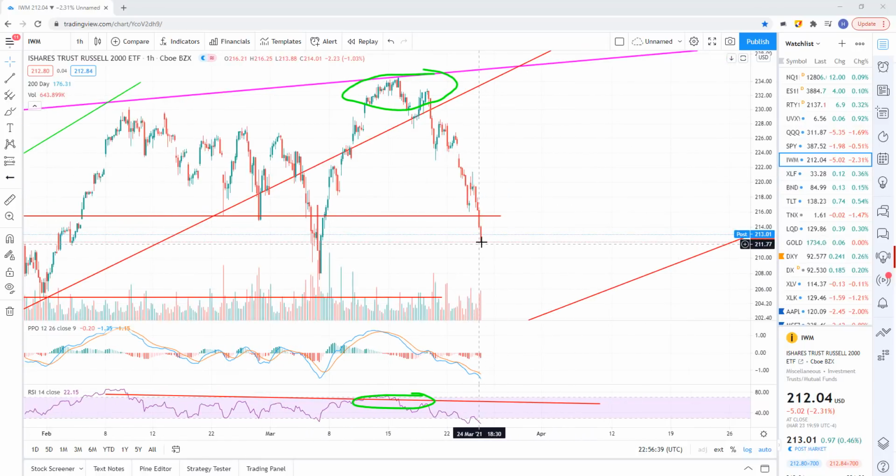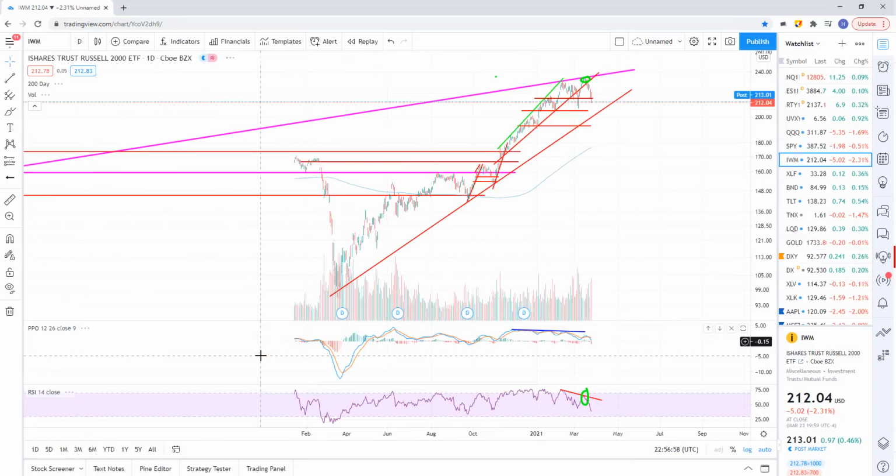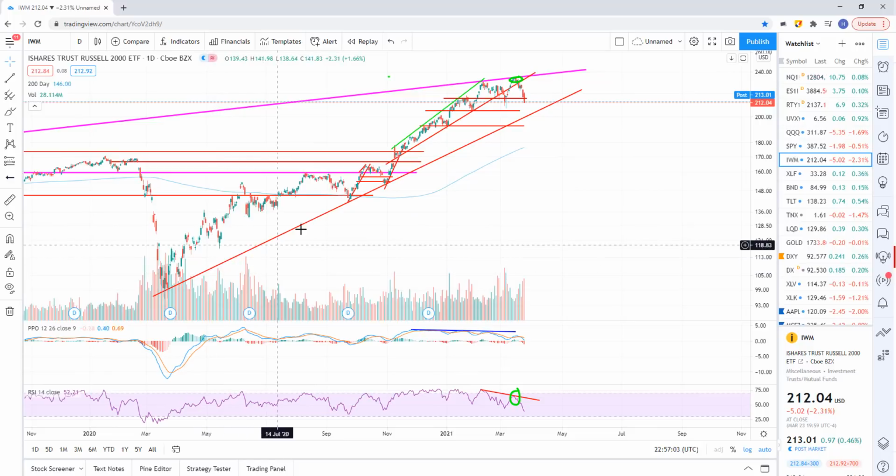So likely if we're going to get a bounce, we're going to bounce right up to that 215, about 215.50, and get rejected there on our way to lower prices, which will likely be down at this like 202 area. It's this trend line right here. That trend line, if I look at the daily chart, comes off of the March 2020 lows, and that's just been trending up.